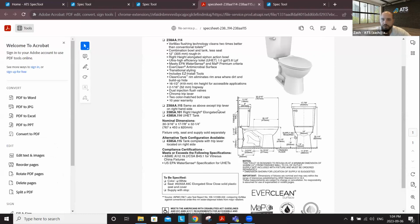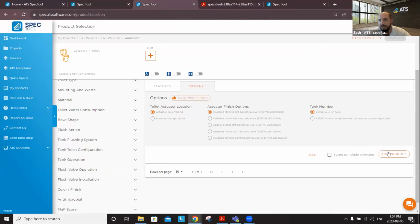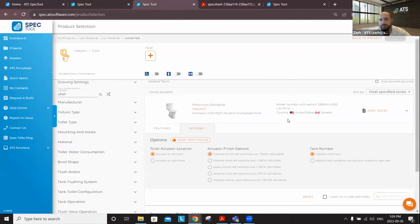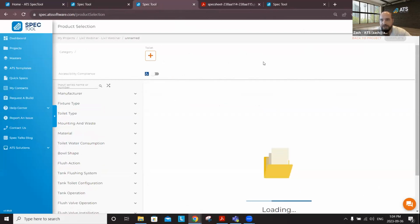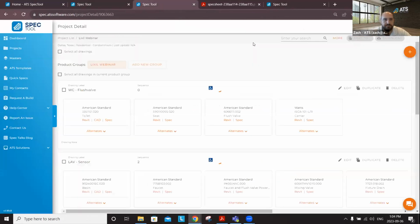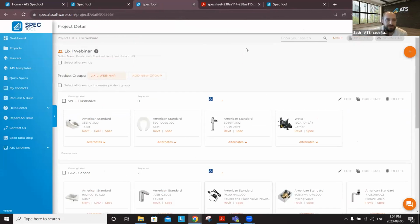So you can review more details, you can get more information, and I can hit add product and go through that selection. Then it's going to take me to the seat. It's going to take me to some supplies, all that information. But again, I know I'm running a little bit behind. So I'm going to hit back to project here once it loads up, and I'm going to show you a couple more of the customizable features.